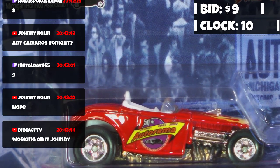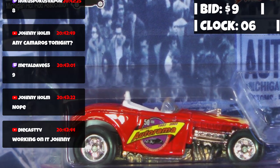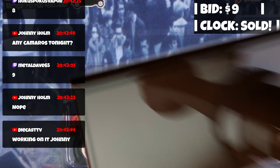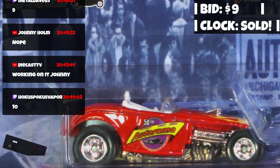Here we go. Metal Dave. 10 seconds left. Metal Dave out the door. He's going to pick it up, I think. $9. Cheap, cheap, cheap. Dirty deals done dirt cheap. Sold. Hocus came in after the clock. Oh, no.